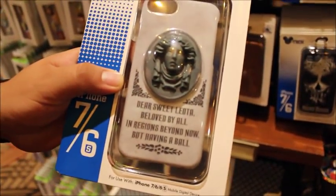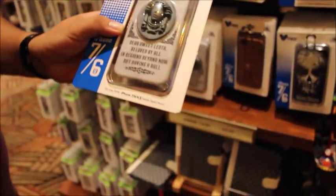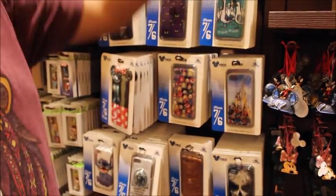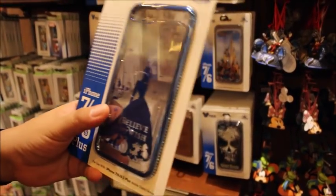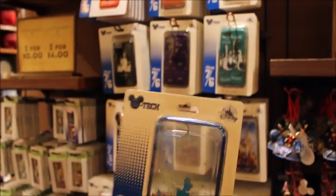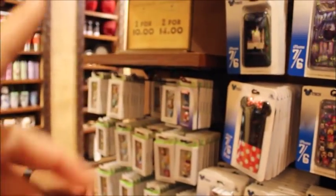It's got Leota on it and Regions Beyond now, but having a ball, that's really cool. And I like the emoji one. Those are really neat. Now they have like Cinderella one too. Oh, pretty. They're coming out with some Ariel, good stuff. Yeah, I don't see a Rapunzel, but I think those are cool. Very, very cool. What does it say there? Oh, those are the bandits.